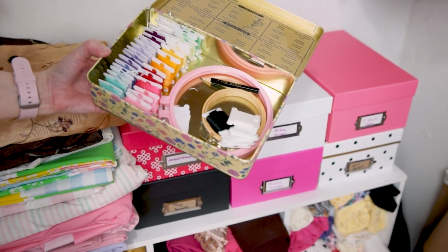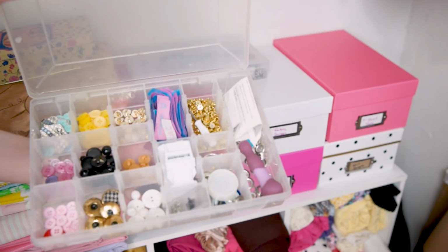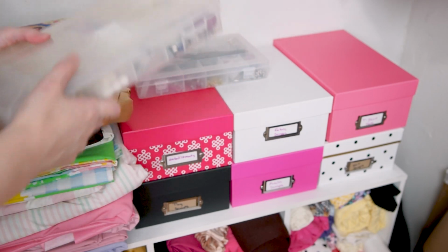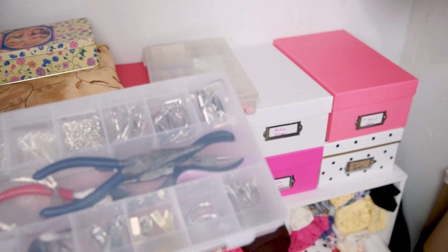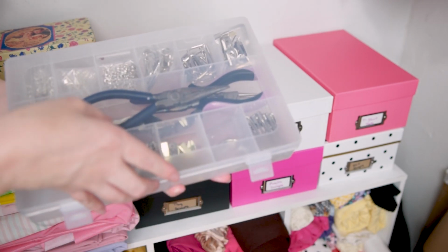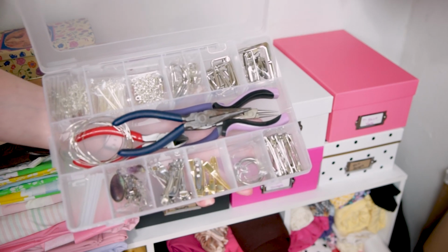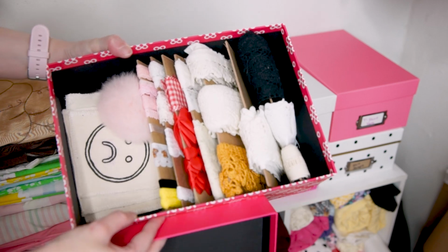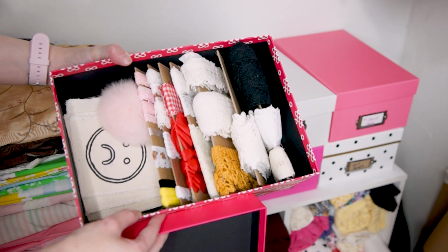This tin holds my embroidery flosses, then my button box, which is broken because the box itself is older than I am, as are many of the buttons inside of it, and then my hardware and jewelry making bits. I have a separate storage box under my cutting table for the rest of my tools, but my pliers live here.